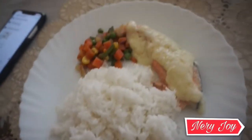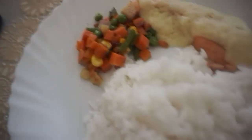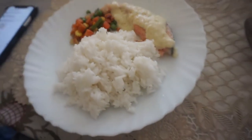Here's our lunch. So we have here salmon with white sauce, mixed vegetables and rice. Let's eat.